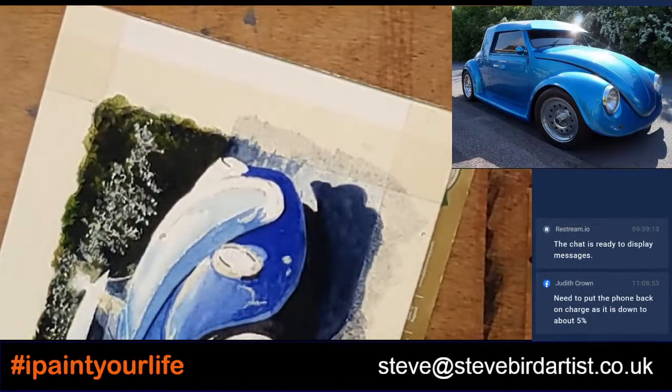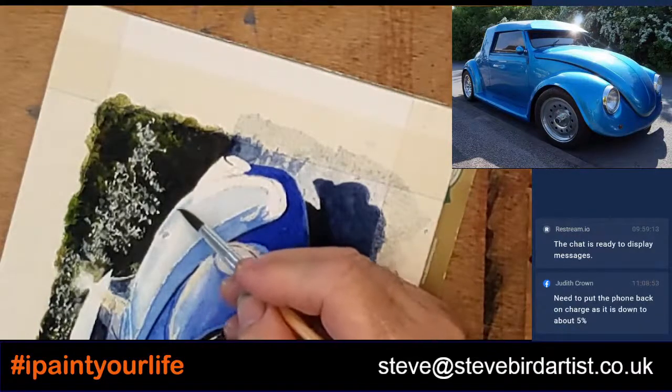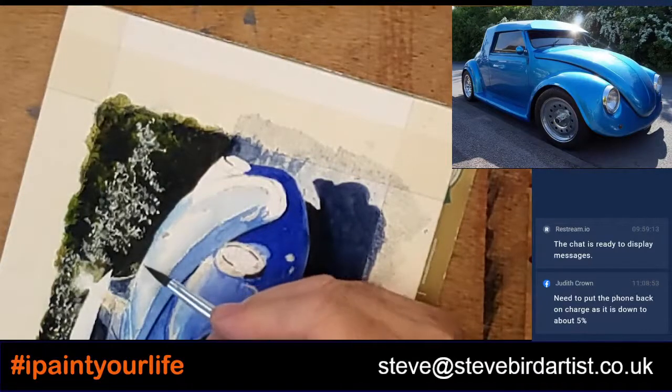I'm going to put some of that same colour on now here, add a little bit on the other side of the bonnet, again keeping it quite pale, add more water to it, make it paler, and you do want, in this case, sharp lines. Of course you want the sharp line that defines the edge of the car.